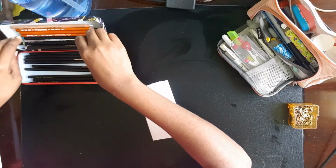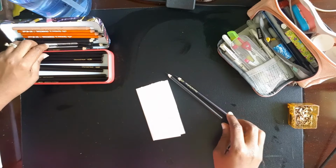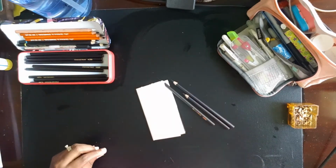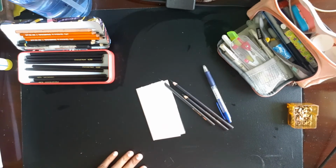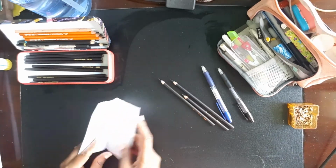Now let's do our swatches. I really want to try these first because they broke on me so many times, especially the hard lead. I really want to try it out first. So let me grab my pen. Okay, and let's see what we're working with here.